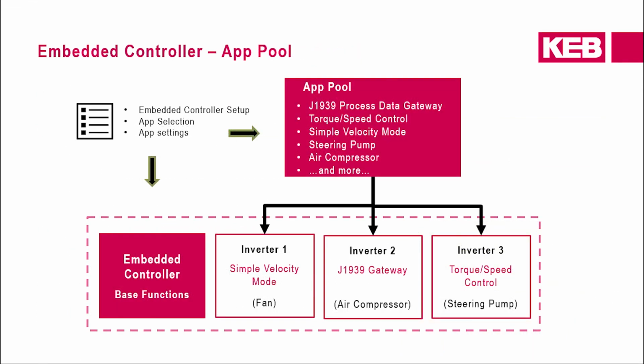As part of the system setup, an application can be selected for each inverter stage from a pool of available applications on the embedded control. Each inverter stage operates independently, so I should note that the same app can be used on multiple inverter stages.